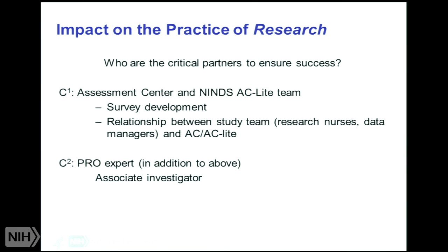So for those of you in Camp 1, those with the PRO experience, you could start by partnering with staff here at the Assessment Center at the NIH. And those are the people from the AC Light team. This process could begin with you reviewing the measures that are available and you learning about the AC Light system and developing your survey.